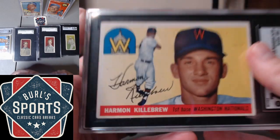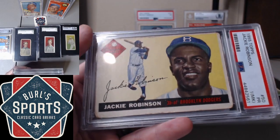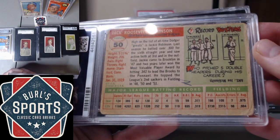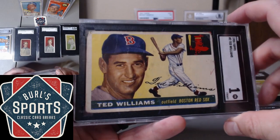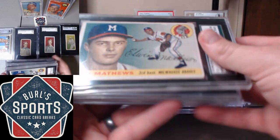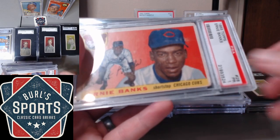All right. Another Killebrew here. This one's a 2. And 55 Willie Mays, a 1. Jackie Robinson, 1. With a mark. Yeah, right there on the back. Ted Williams, see there, he's got a mark on the side, but 1. Duke Snider, 1. So nice little run of 55 Topps, low grade here. Eddie Mathews, 1.5. Ernie Banks is a 1.